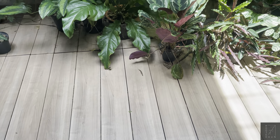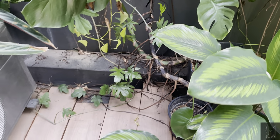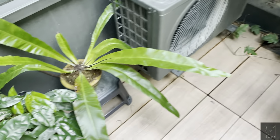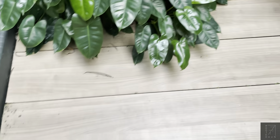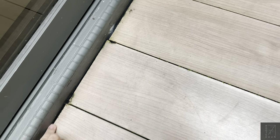outside. So there's drainage that runs all around the airwell. This came with the airwell when I moved in here. And I've just placed the boards over it so that you get quite a flush edge.